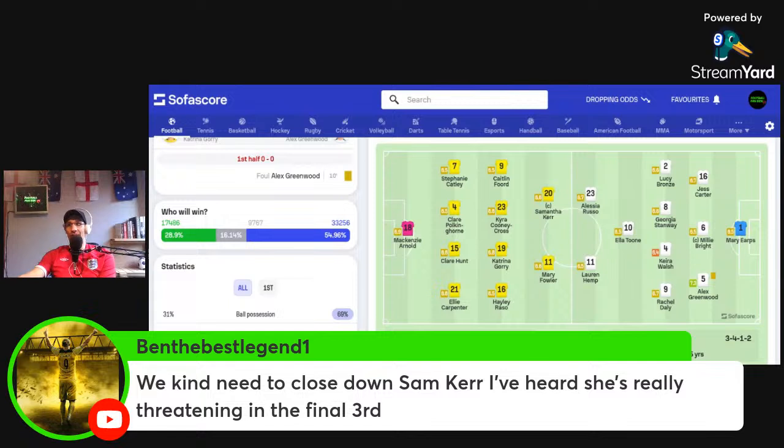Ball kicked up the field as England intercepted at the back, played it all the way back to the goalkeeper. Now the goalkeeper plays out from the back as England work the ball forward.